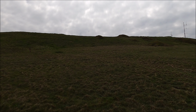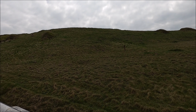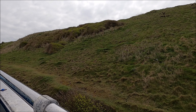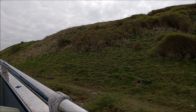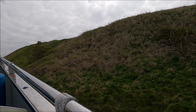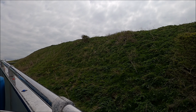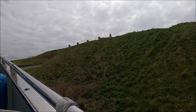This houses an exhibition about the history of the rocket test site, which is open on Saturdays from Easter until the end of September, and is free to enter. If you follow the road around the corner beyond the turning circle, the remains of the rocket testing gantries and Needles viewpoint can be found. At this point, we are about 120 metres, or 400 feet, above sea level.